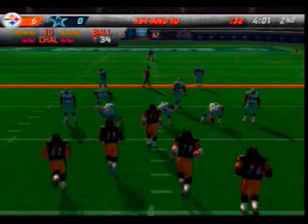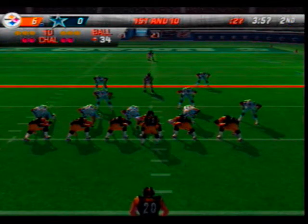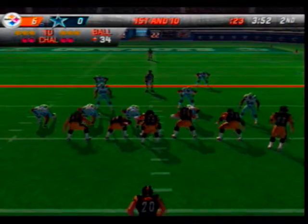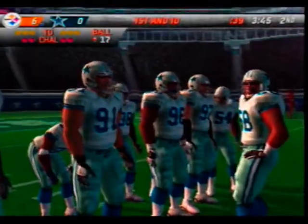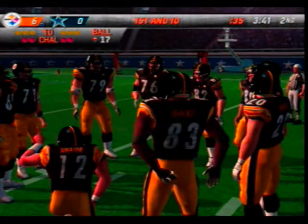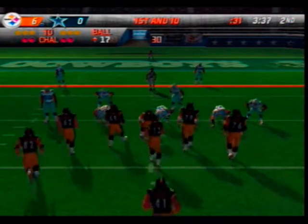One back. Here we go, baby. Watson goes in motion with a counter play. Number 38 is there for the tackle, showing a lot of strength breaking that tackle. That was a great effort because he avoided taking a big hit and he got a first down out of it. Eighth play of this drive. They're inside the 20.